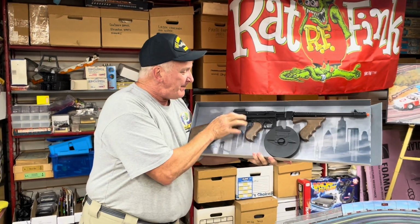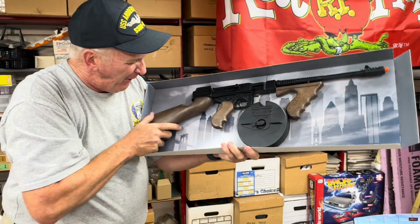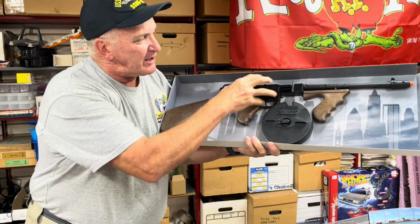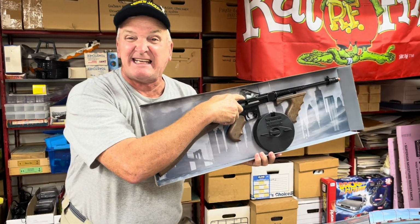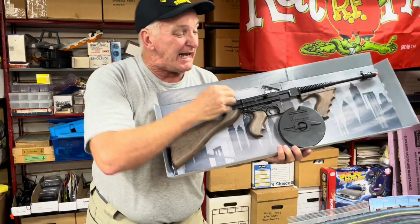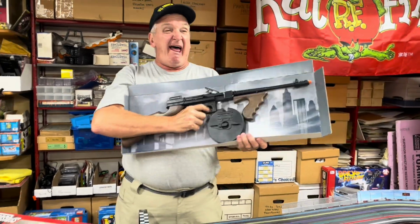This is a Tommy gun, all metal. Now that's plastic. This is all metal. This is plastic, but the main frame is metal. And this is an 8-shot cap gun. 8-shot cap plus your clip. That just clips into it, and you can.